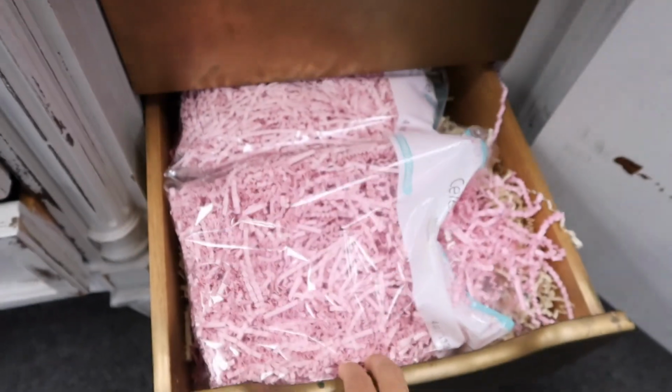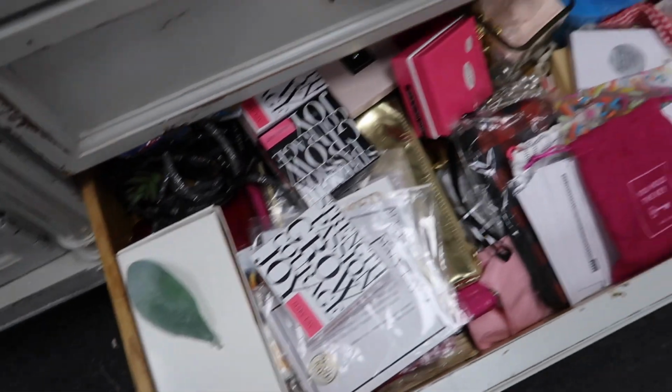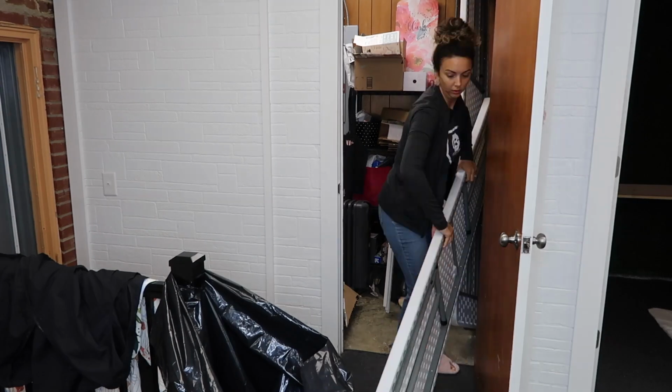Let's put it in a place that makes sense. And so we're going to do that. It's going to be so much better, but I love a dresser, so that may be something you need for your space, right? Look at all this little stuff everywhere. It's like, what is happening? You don't even know what's there. It's so sad.